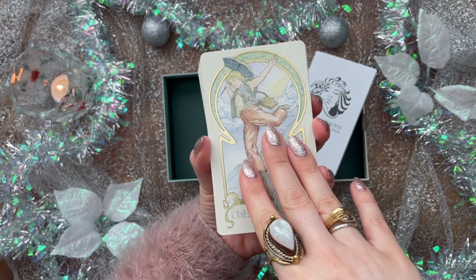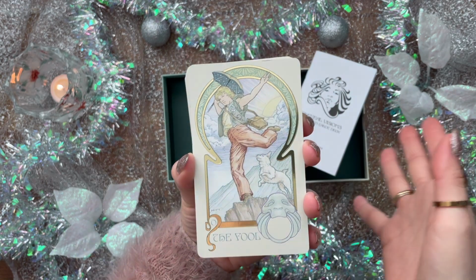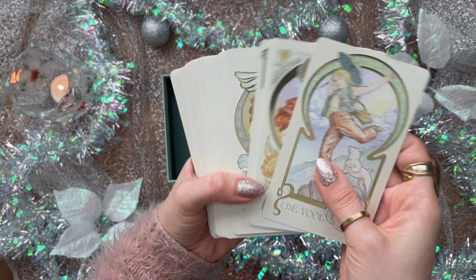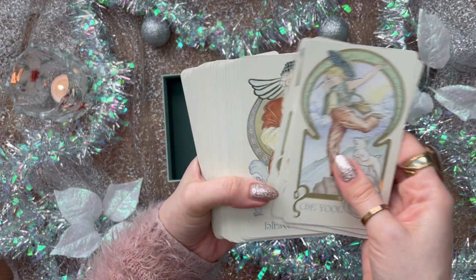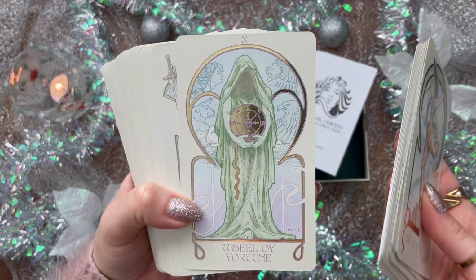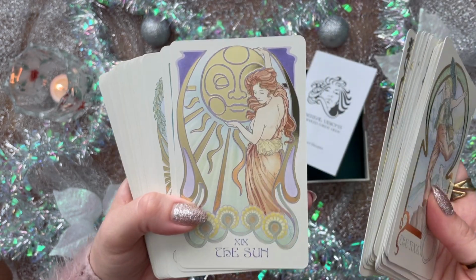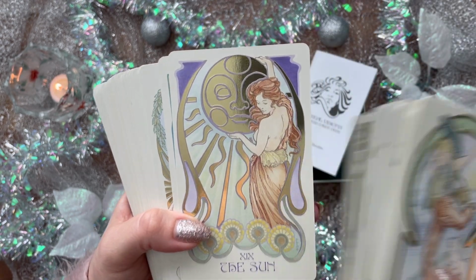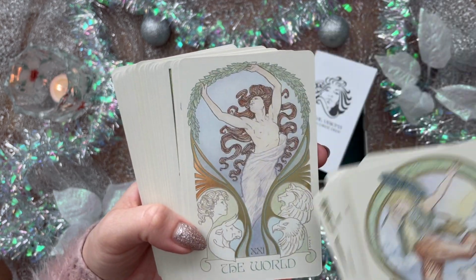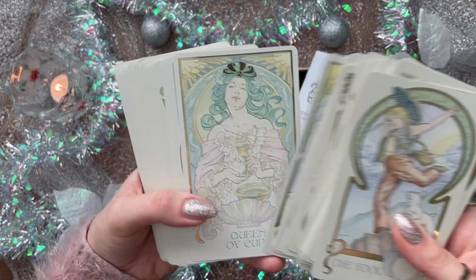If you've watched my videos at all, you know that I love the Golden Art Nouveau Tarot because, well, it's beautiful artwork first of all, but I also just love the gold foiling, and these cards also have gold foiling. It's very beautiful. These also have very much an Art Nouveau feel to them. I like the very clean lines and almost simple feeling. It's almost got a minimalist feeling, this deck, while still having really beautiful ornate details, just because it's very clean looking, I think.